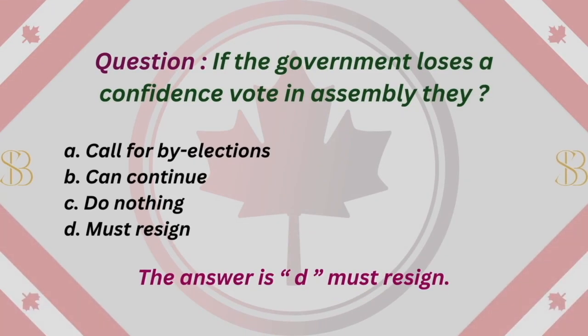Question: if the government loses a confidence vote in Assembly, they A. Call for by-elections. B. Can continue. C. Do nothing. D. Must resign. The answer is D. Must resign.